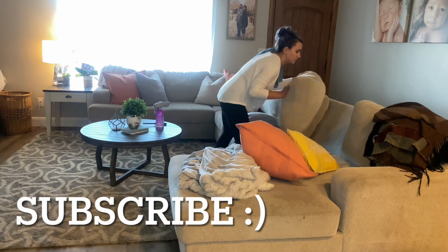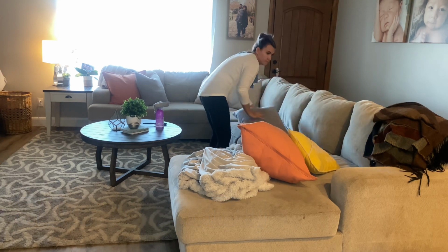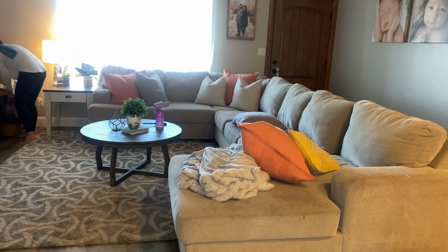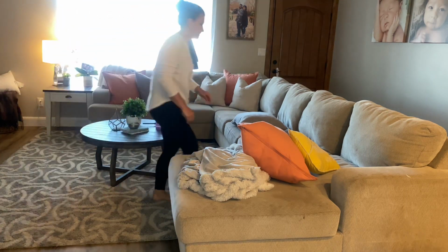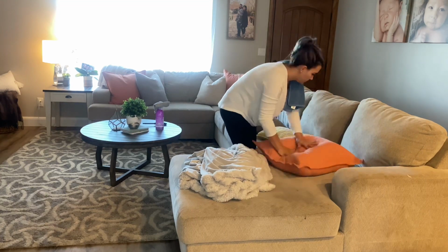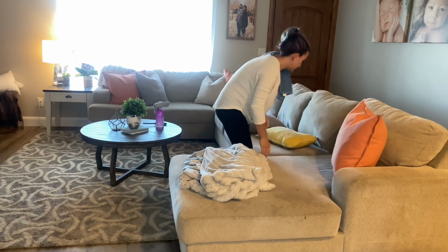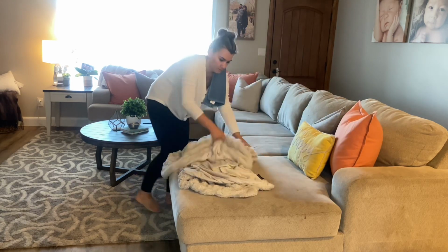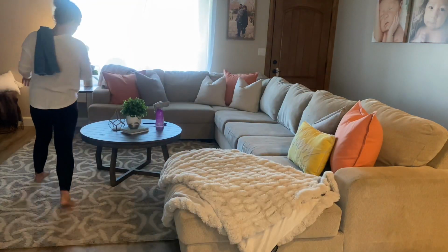So it really helps me at the beginning of the day to come out and see an already pretty neat, crisp house. It gives me more time to enjoy my me time before the kids wake up, because that's when the hectic starts, when all 3 boys wake up.